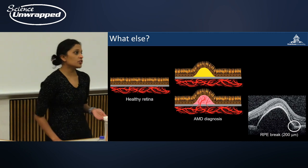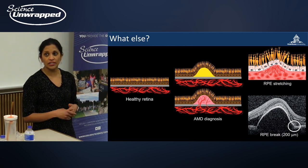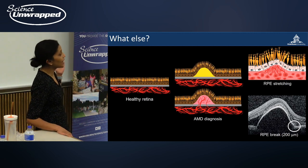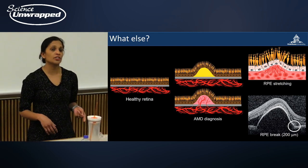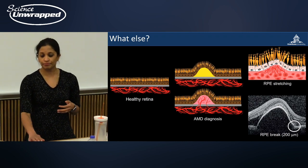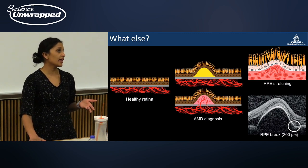But there's also RPE stretching, which is what we're doing right now, and like any good engineer, we want to also be able to mimic this. So the first thing we did was go to a thrift store and buy an old sewing machine to be able to make tiny stretches on single layers of RPE cells. We're working on that now to see if just stretching the cells will lead to a higher production of VEGF, leading to similar results like VEGF overproduction in the areas that have been stretched, and then eventually blood vessel formation.